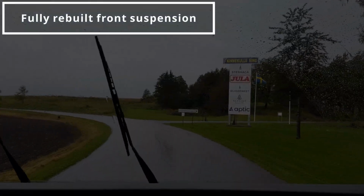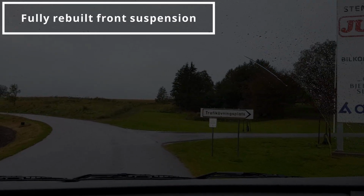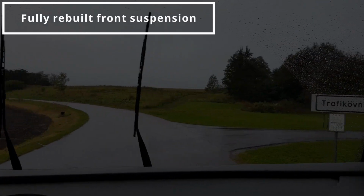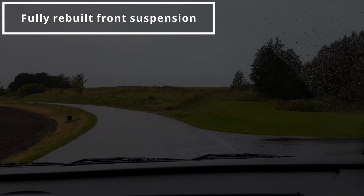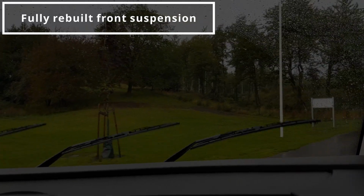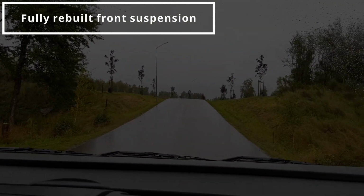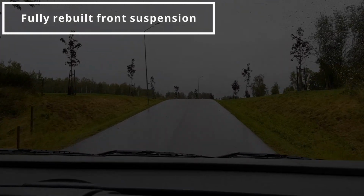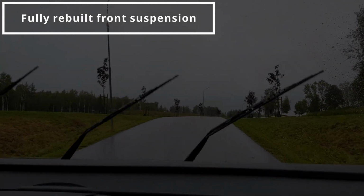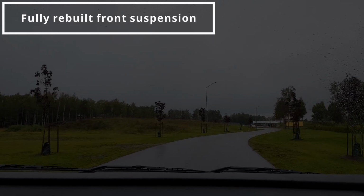First off, a fully rebuilt front suspension. Last outing we had massive problems with bump steer and front end grip, so we have now changed the spindles, added special drop links, changed all the traction rods and gone for a fully rose jointed setup. We then spent considerable time testing different configurations before finding a perfect setup where we got 0 degrees of bump steer within our normal ride height range.